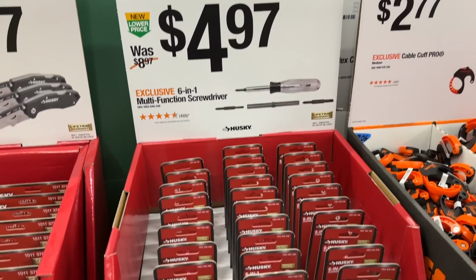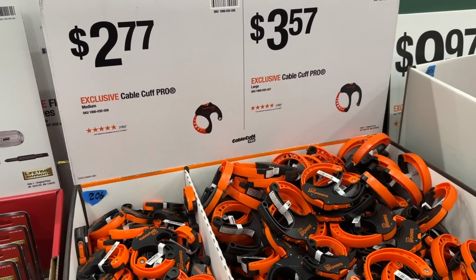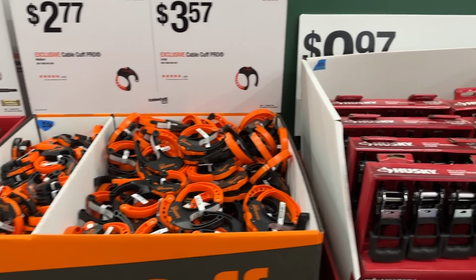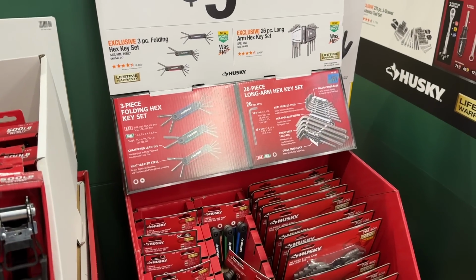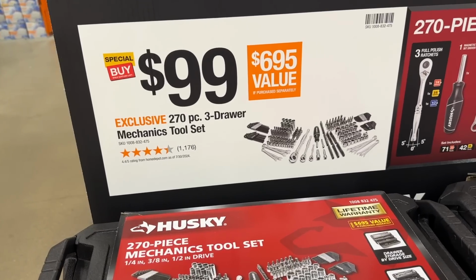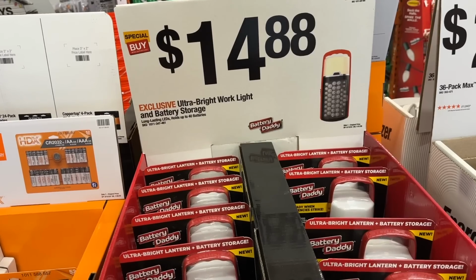Then we have the 6-in-1 multifunction screwdriver. I love those things. Always great to keep them on hand. Got this little kind of ratchet option right here, so you can keep stuff and keep cords, and then even some tie down straps. Always great to have those as well. Then we get into some hex keys and then even some Allen wrenches. Always great for these. The 270 piece, 99 bucks mechanic tool set. Great thing just to have.